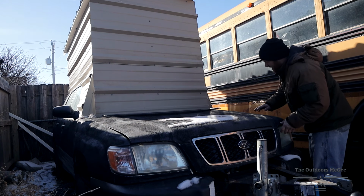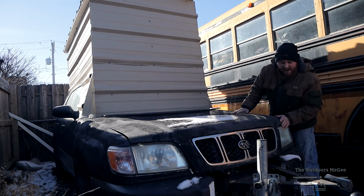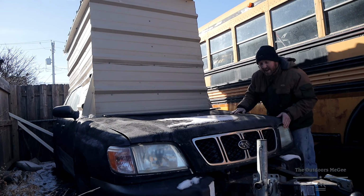Oh my goodness, look at this. We've got a very rare Subaru Camper concoction specimen.